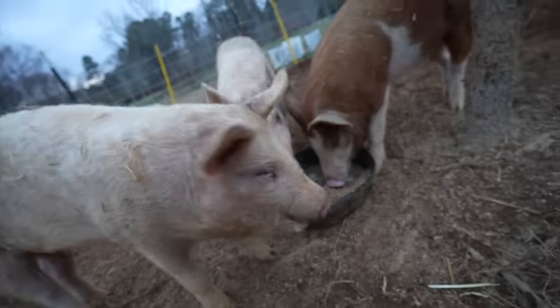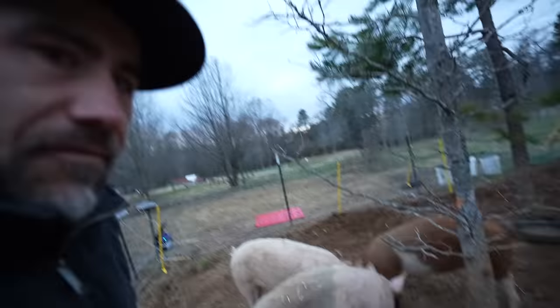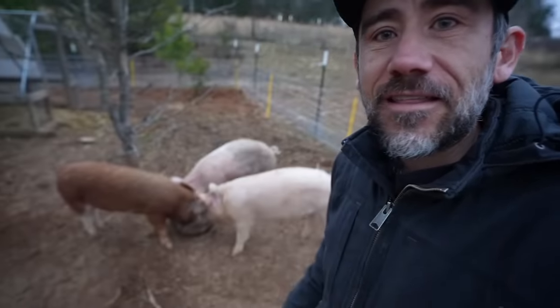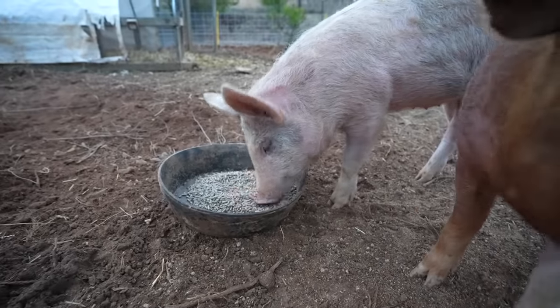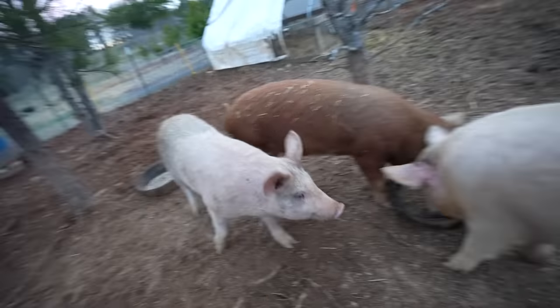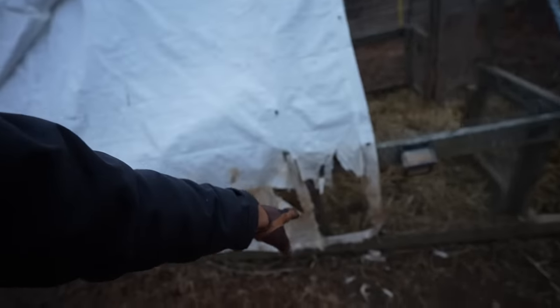Honestly, they seem like they're eating it. Look at that. This is the most I've ever seen them eat that feed. You know, I think they're just really hungry. And if they're really hungry, they'll eventually eat it. They're tearing up all these roots, is what I want. It's like cereal to them. I wish I had milk for you. Uh-oh, there we go. Here we go.